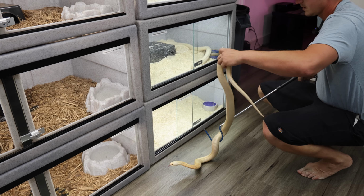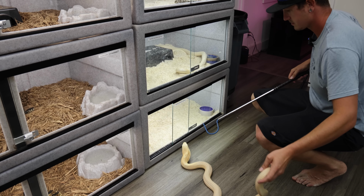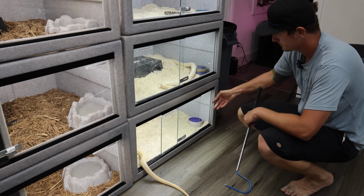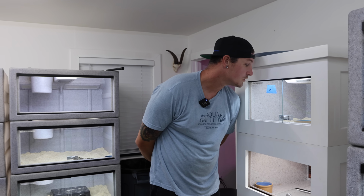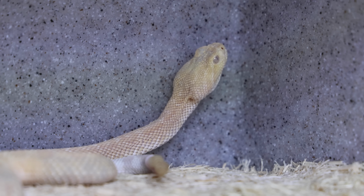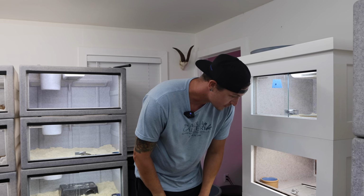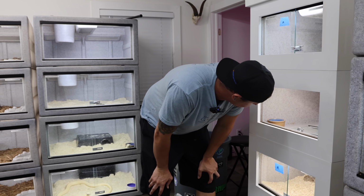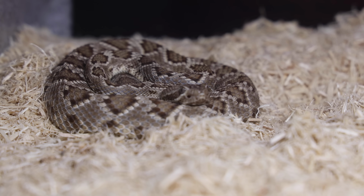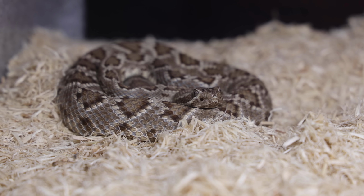So, in your cage, there you go. So in here I have an albino male western diamondback rattlesnake who I will actually be posting for sale very, very soon. In here I have another invisible snake. Down here I have a Mojave rattlesnake, a male that I actually did just post for sale.